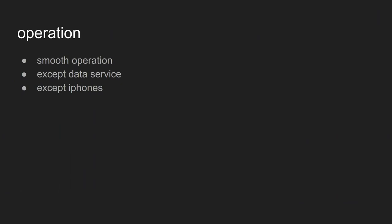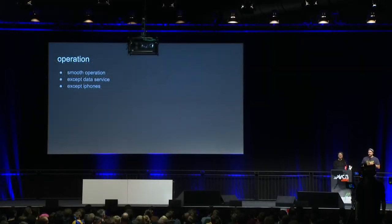So operation was mostly smooth, except iPhones, for unknown reasons, and except the data service, which might even be related because maybe Apple is a bit more strict on whether data service is working reliably. We still had some problems in the SGSN since introducing 3G. Changing between the radio access technologies is a whole new ball game, so there are still some bugs in there.